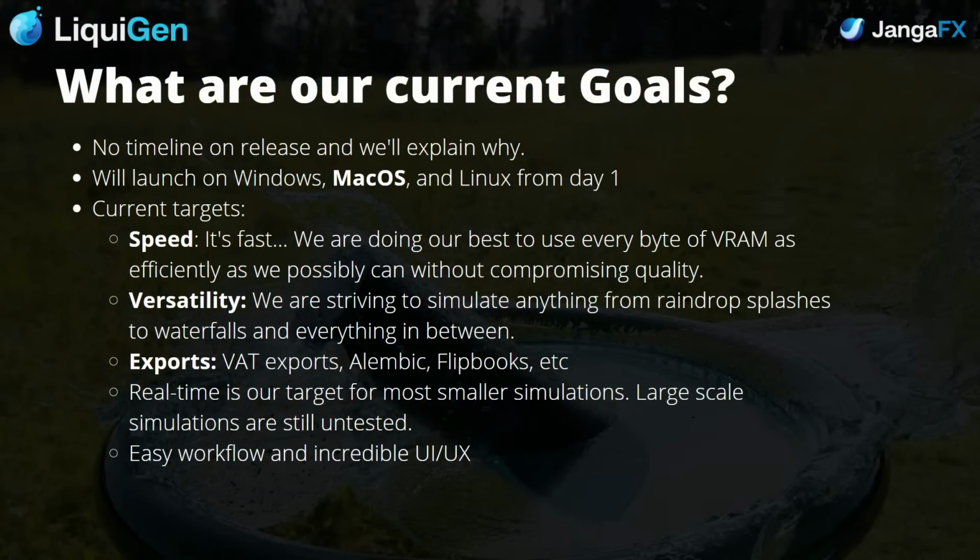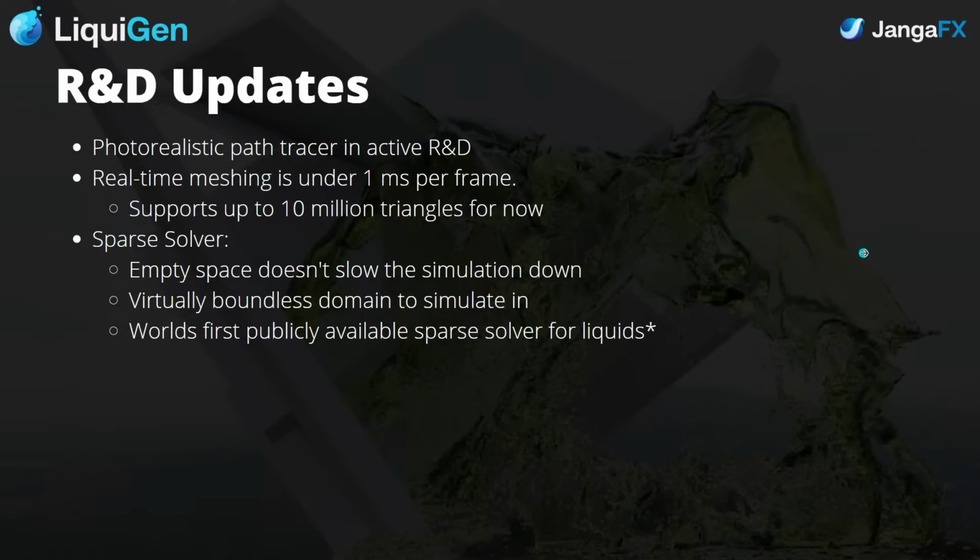So without further ado, let's go ahead and go to the next slide, and then we'll get into the live demo. I can answer more questions in the future, but surface tension is going to come, whitewater is going to come, going to be really cool. So, R&D updates. This is some of the things that we're going to show.